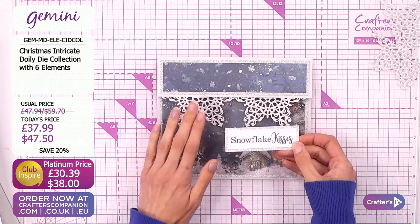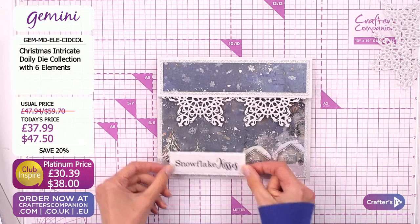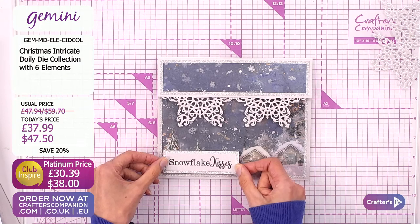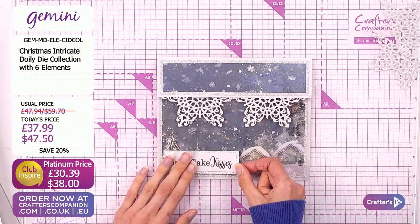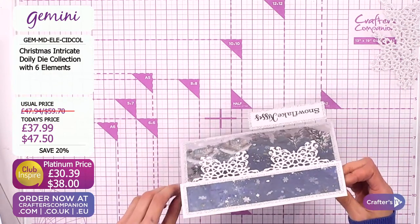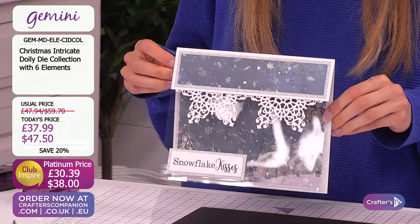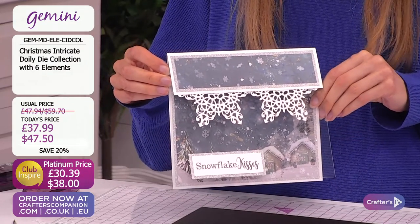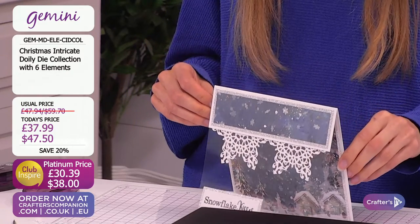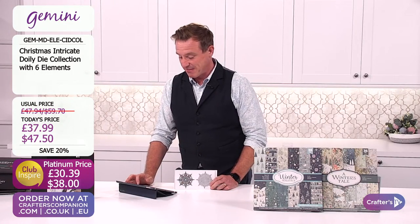I've gone for snowflake kisses, just to tie in with the snowflakes. I think I'm going to add it onto the bottom left-hand side, just so we can see our lovely little houses on there. It's stamped onto that same Centura Pearl Fresh White, added onto another of those mats and layers using our glitter card, and that gives us a lovely floating effect card, a little bit of acetate using our papers and our doily dies. How fab, and how quick and easy to create, just snipping into your doilies gives it a totally different effect. Phenomenal.